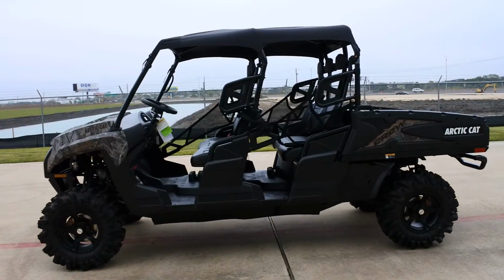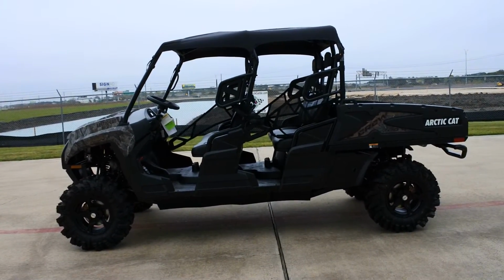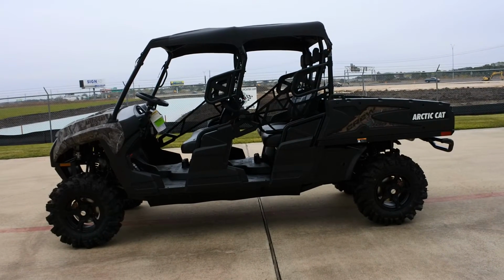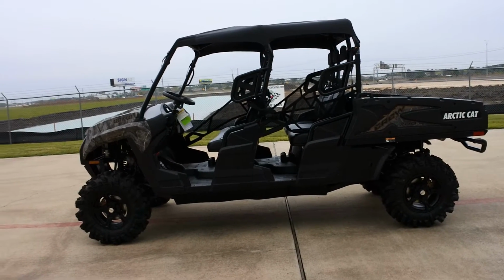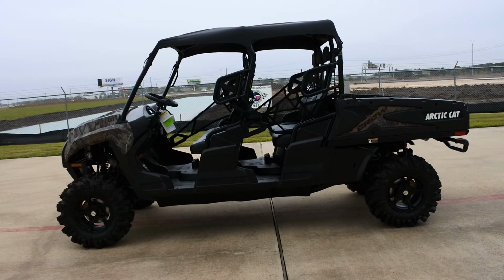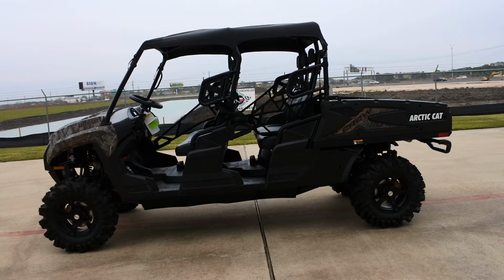All in all, a really great looking machine from Arctic Cat. We're going to have a special price on this one with the build on it. And anyway, I hope you like it. If you haven't driven one of these and you want something maybe different that not everybody's going to have, come by and see us here at Mainland Cycle Center. Come and take a look at this 2017 Arctic Cat Prowler Crew. Come test drive one and let us make a deal for you on one of these.